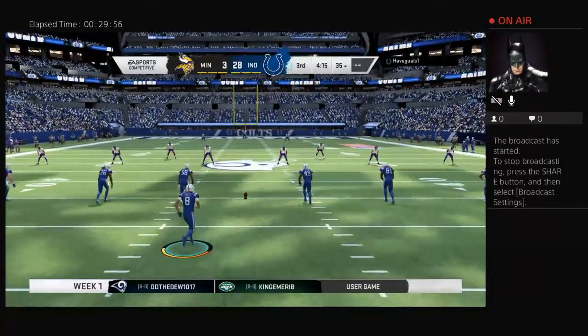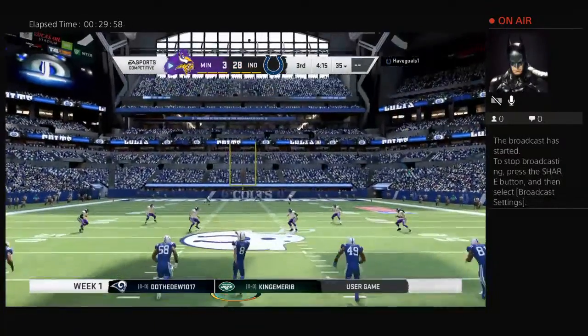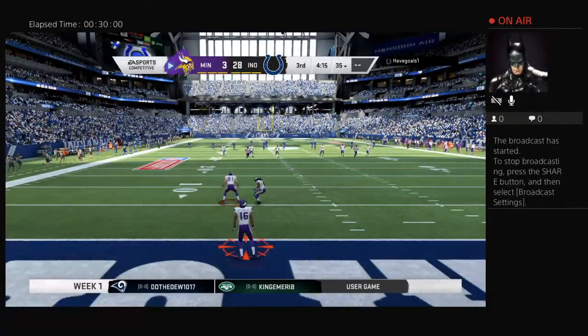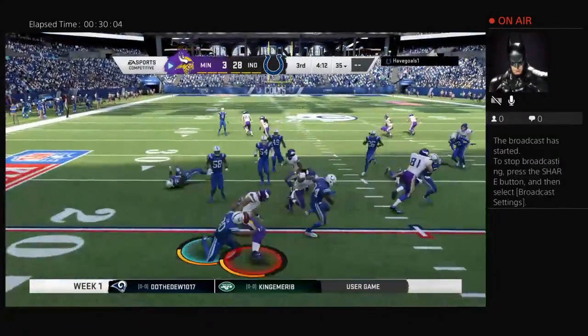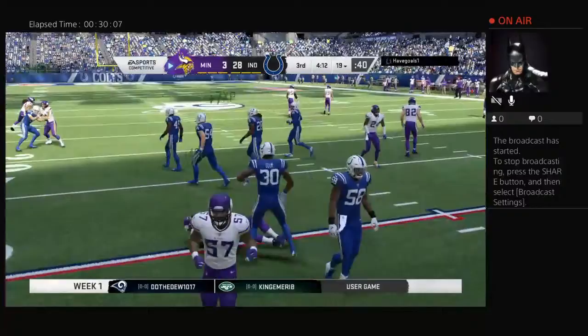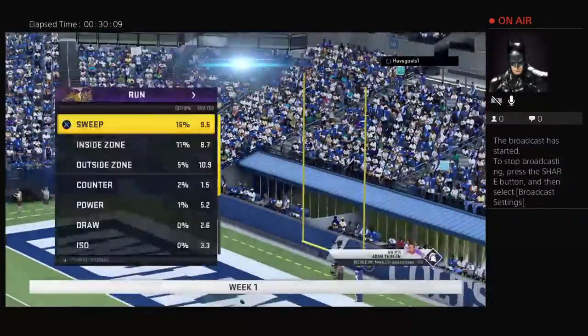So they throw the pick six. They'll get another shot at it now as this one's in the air. Fielded about a yard deep. And he'll take it back to about the 19-yard line.